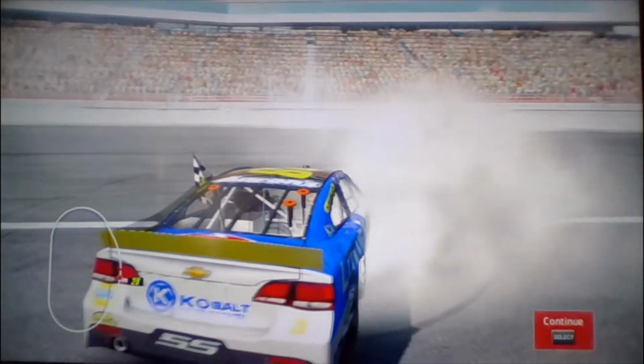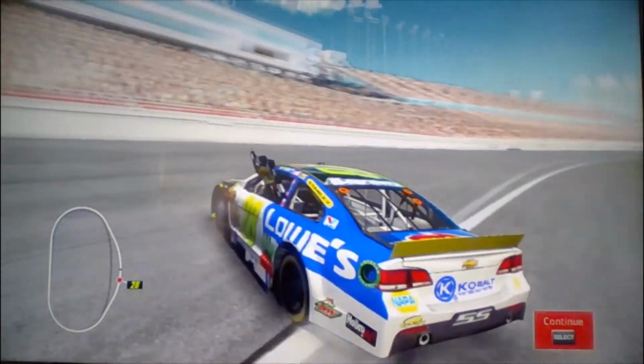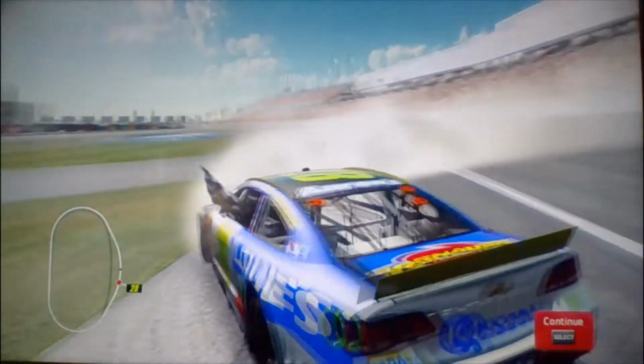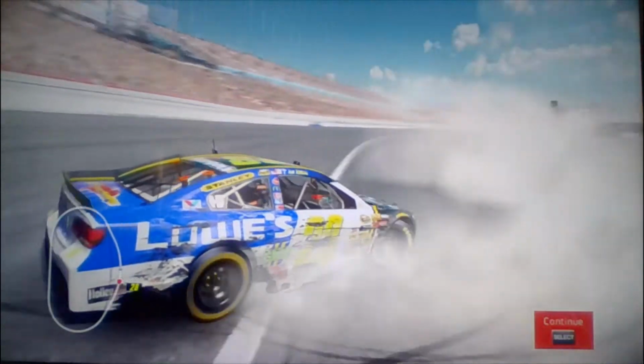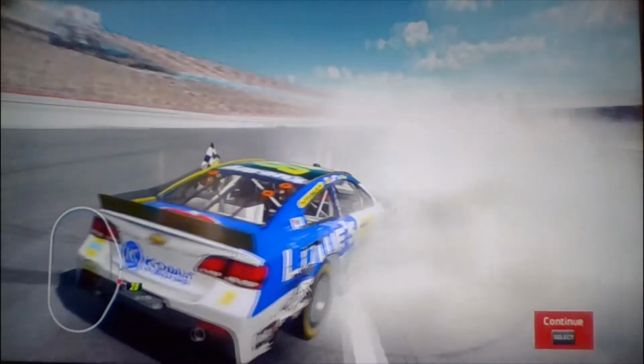Oh, it stunned me when Kenseth went down pit road. If that were me, I would have stayed out. Now Kenseth was the one who had to pit. Oh, man. I'm glad I pitted when I did.